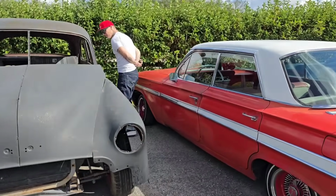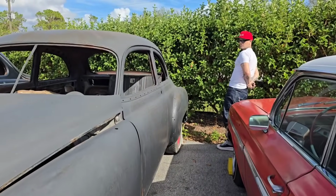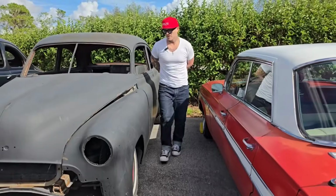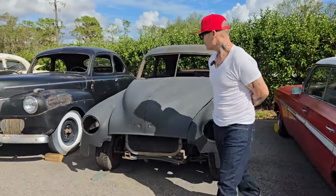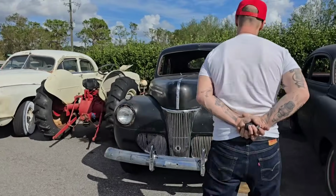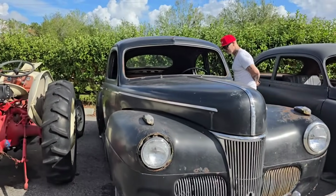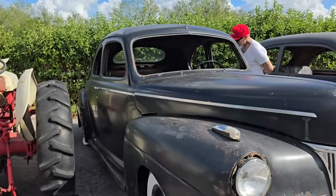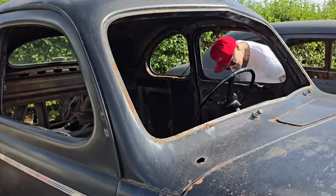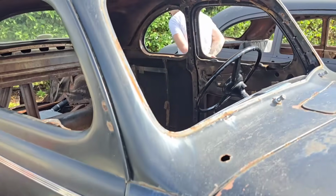1950, the box says, anyways. It's pretty cool. Needs its top chopped. They all do, don't they? 41, I'm thinking this is. Coupe. Look at the floor in that, would you? It's not that fantastic, but it's okay. Even the chrome outside sitting there looks good.